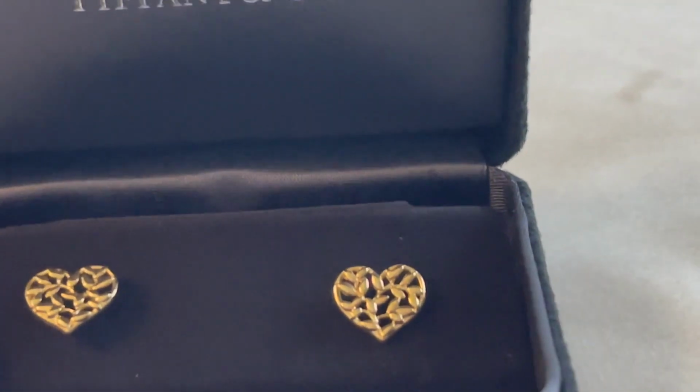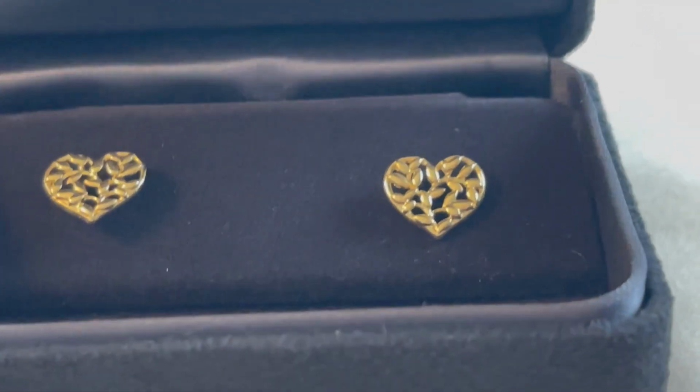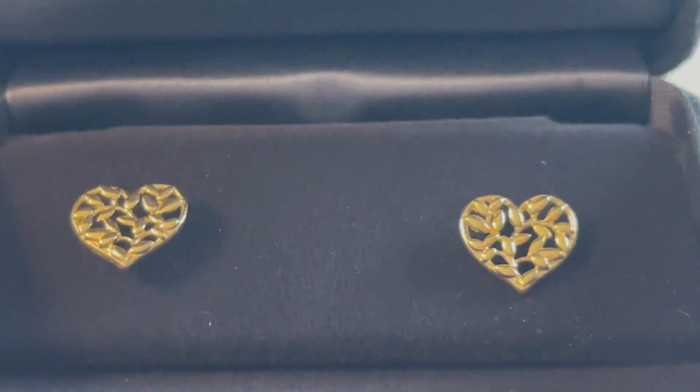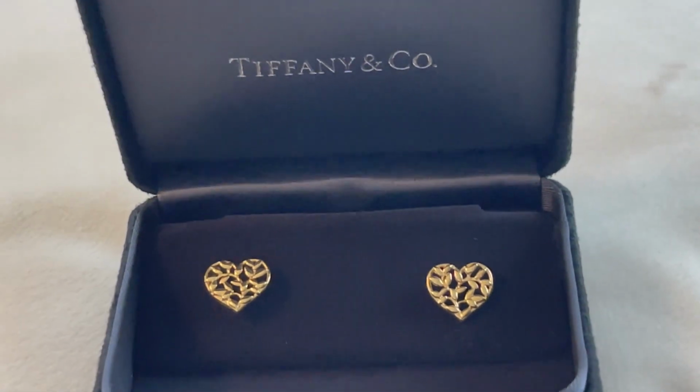Like the little heart there, it's super nice. But yeah, I'm really happy with this purchase. I am happy that I finally went ahead and pulled the trigger and got these. I feel like I've earned it, and it just looks really nice. And that completes my Tiffany & Co. unboxing. I still have one other pair of earrings. They are some pearl earrings. Hopefully they'll be here by Monday, but I couldn't wait. I just wanted to start wearing these.